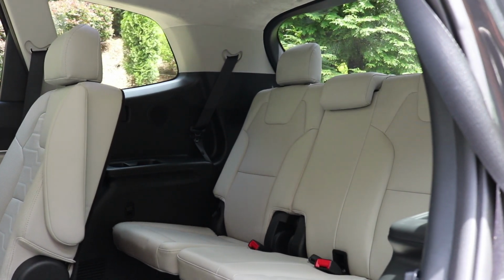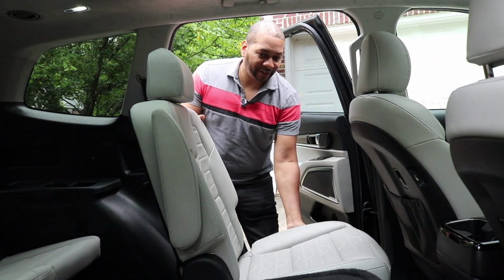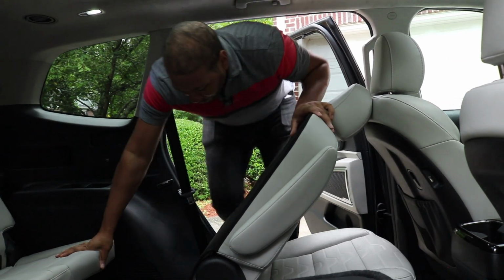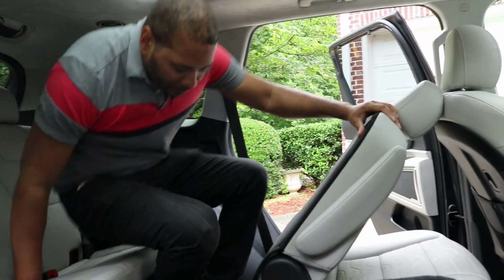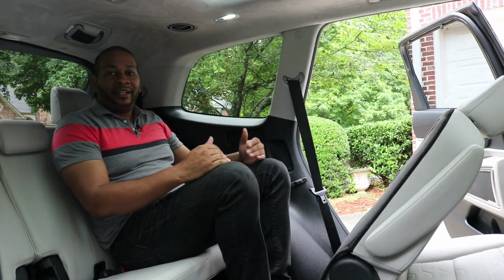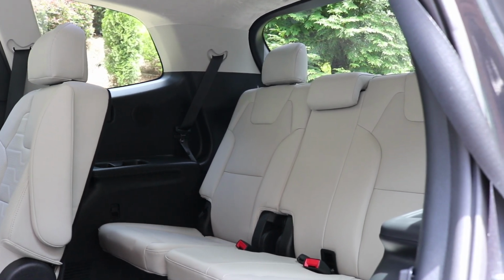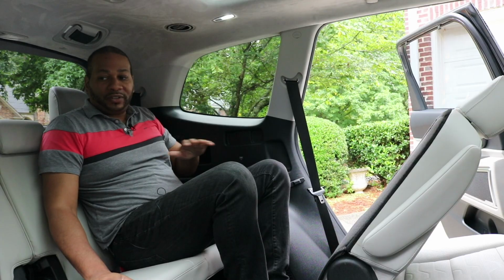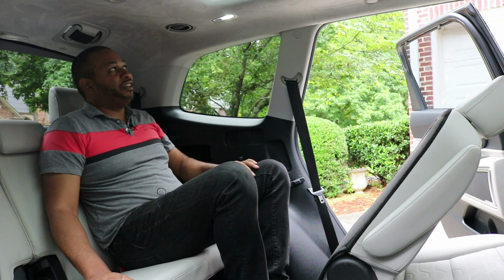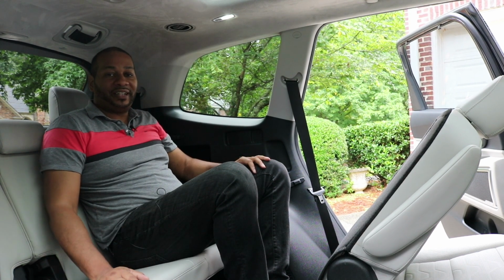Now, to get access to the third row, all you have to do is scoot the second row seat up, pull back on the lever, and that will fold the chair, giving you proper clearance to get to the back. Now, I will say overall, my knees sit a little bit higher because, as expected, in a third row SUV, there's less space in the third row. Overall, the seats feel comfortable. You have USB ports on either side with cup holders on either side as well. And then, of course, you have light from that panoramic roof and air conditioning vents back here so you won't suffocate. Let's go ahead and get the Telluride out on the street.